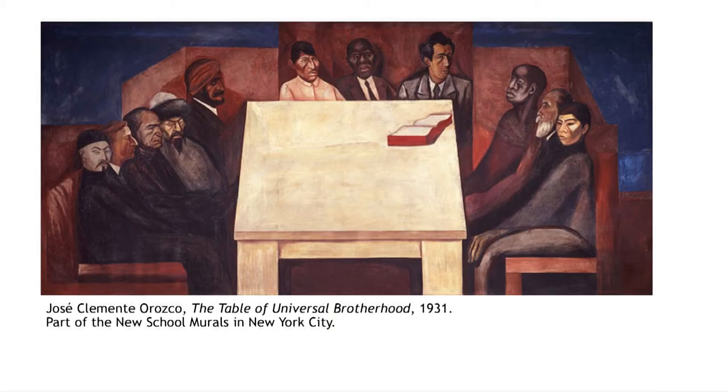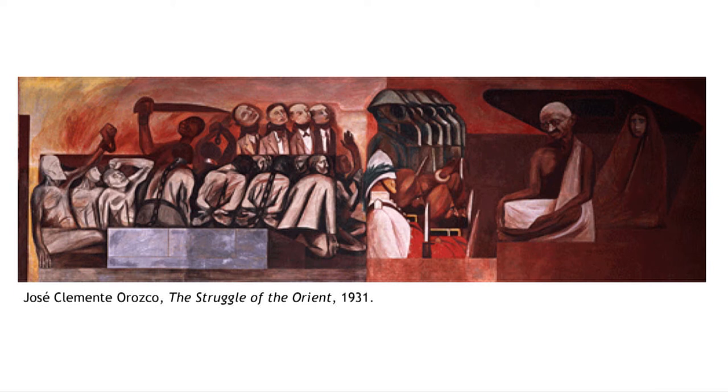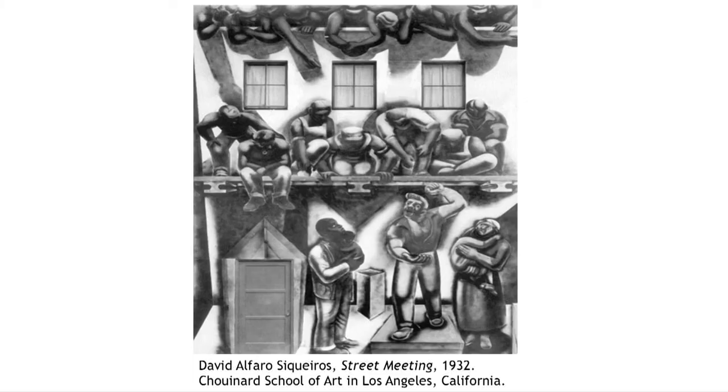Tough paintings. This is in the New School for Social Research in downtown Manhattan. It is still there. This is also Orozco. And this is also Orozco. There are several other murals there, but these are the two great ones.